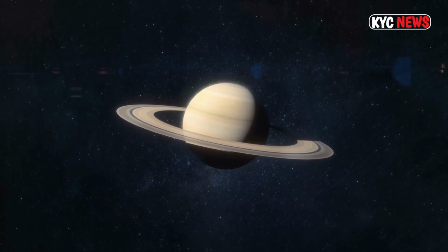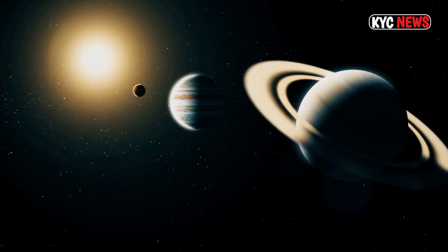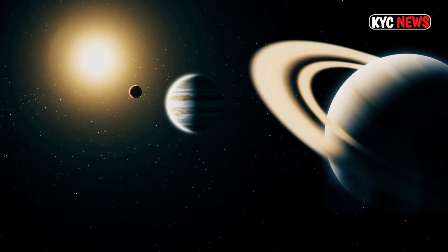"Enceladus' biosphere may be very sparse. And yet our models indicate that it would be productive enough to feed the plumes with just enough organic molecules or cells to be picked up by instruments on board a future spacecraft," he added.